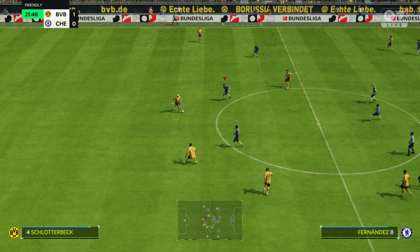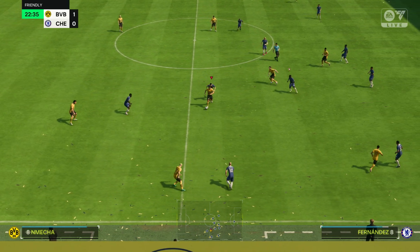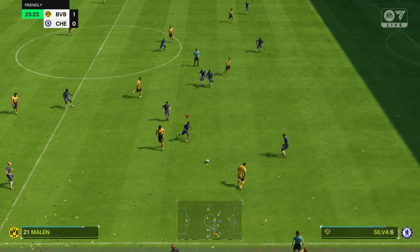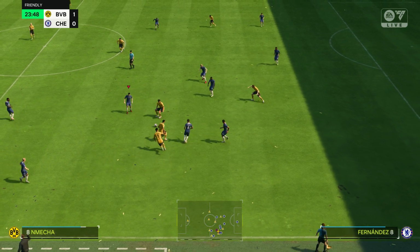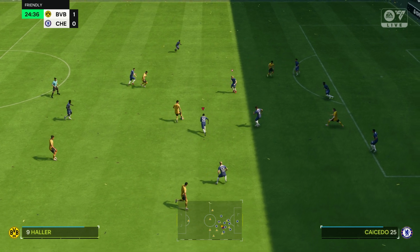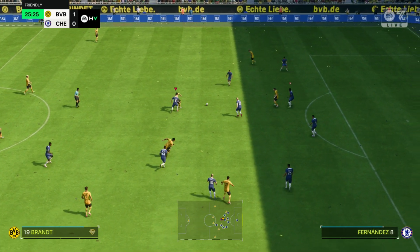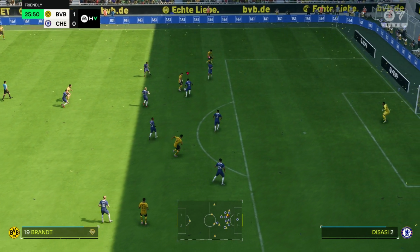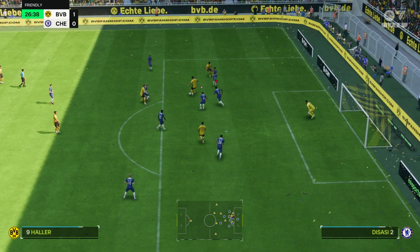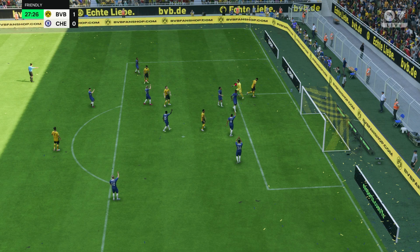Chan. Sebastian Haller. Now Marlon. Switched on and ready to intercept there. Emre Can. Grant has to be. Could be now. Oh, that's fabulous from the goalkeeper.